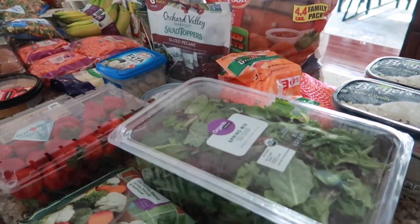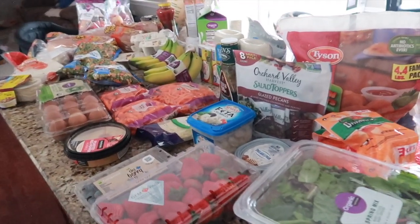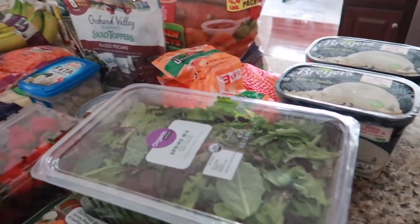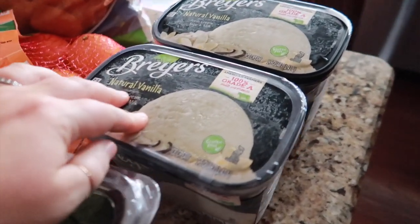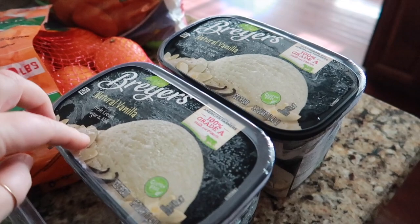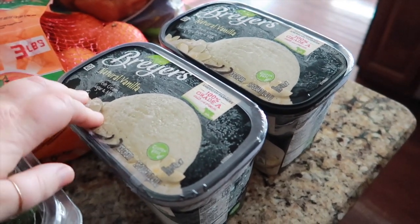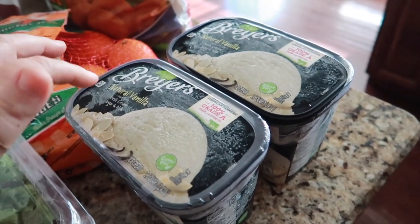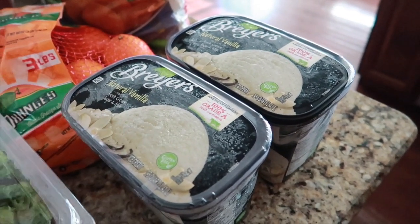This is a pretty decent haul. We have a lot going on the next couple of days, so I'll explain as we go. We got two things of ice cream here. We are having family over for Brantley and Deacon's birthday. Their birthdays are only like 10 days apart, so we're having family over, and we're doing cake, and then I got some ice cream.